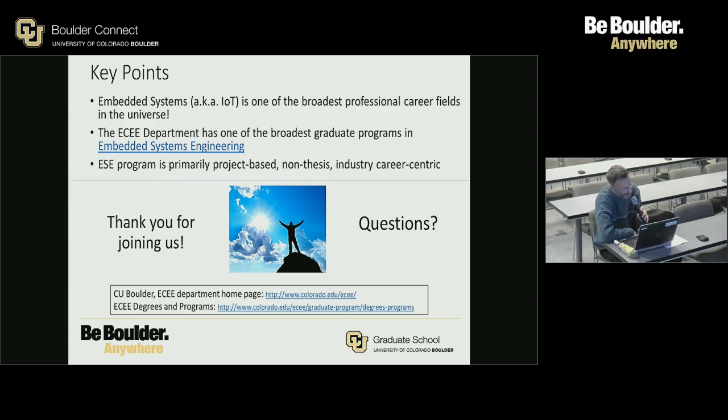Bosses tend to unexpectedly give a heavy workload to their employees, and taking just one of these courses is quite sufficient. Full-time students on our campus, the minimum requirement is just 2 courses, and 3 is quite manageable. Anything beyond that gets a little bit challenging given the content of the coursework.